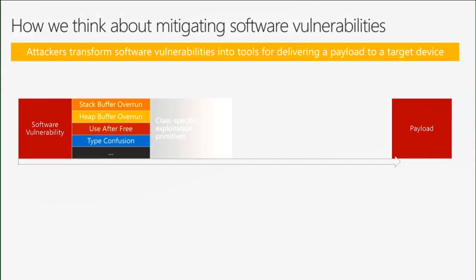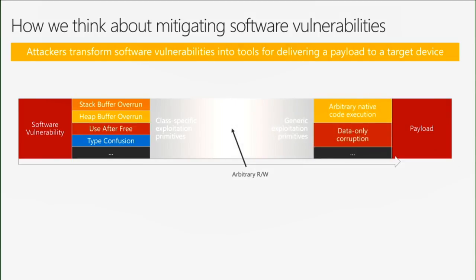So what we want to do in a lot of cases, to prevent those from being used in bad ways, is generalize the class of vulnerabilities and then think about how we can break that at the compiler, et cetera, et cetera.